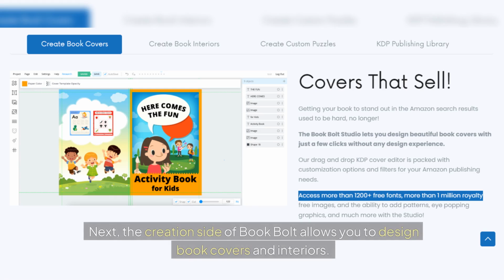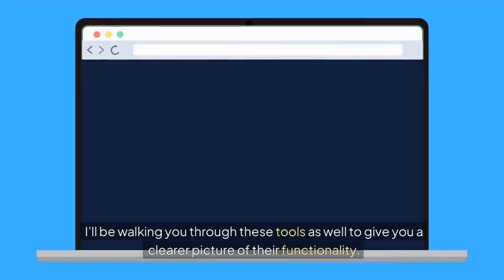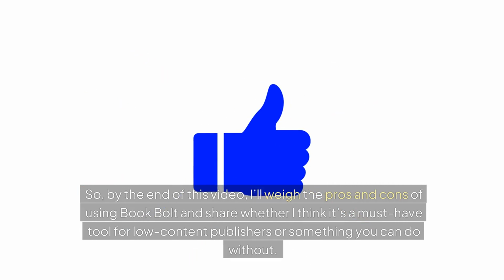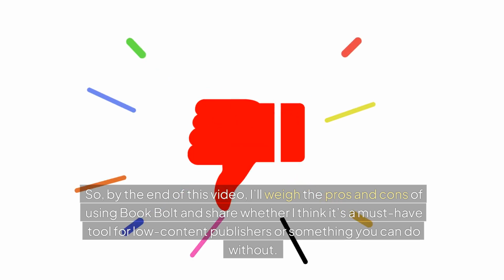Next, the creation side of BookBolt allows you to design book covers and interiors. These tools make it easier to produce professional-looking products without the need for advanced design skills or separate software. I'll be walking you through these tools as well to give you a clearer picture of their functionality. So, by the end of this video, I'll weigh the pros and cons of using BookBolt and share whether I think it's a must-have tool for low-content publishers or something you can do without.